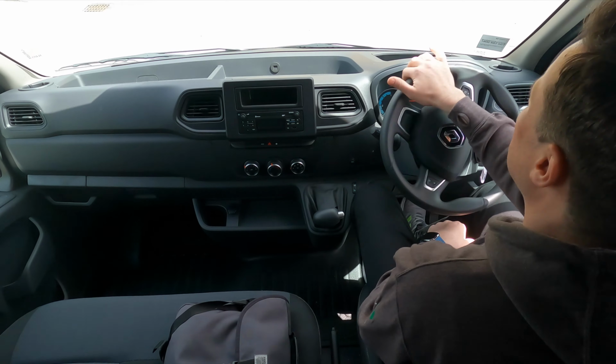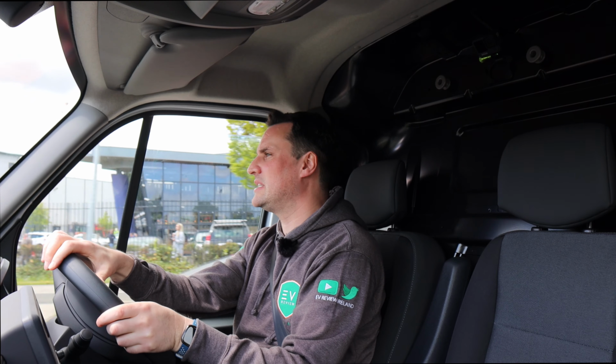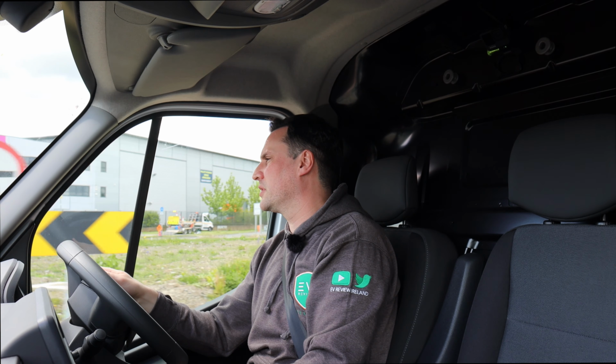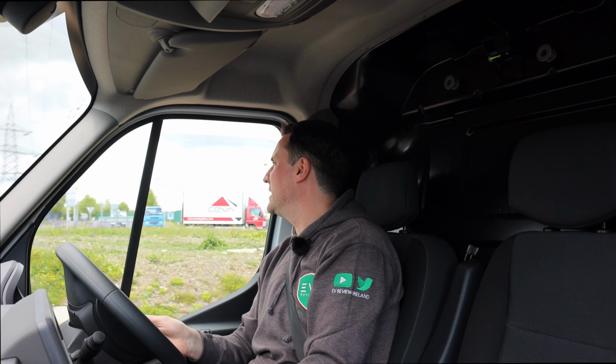It has a 57 kilowatt electric motor, and that gives you about 76 brake horsepower. So it won't pull the socks off a lot of things, but it's built for comfort, not for speed. It's built for working, and it's busy enough.